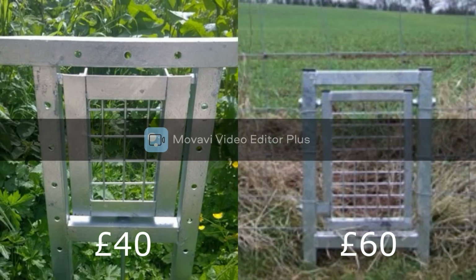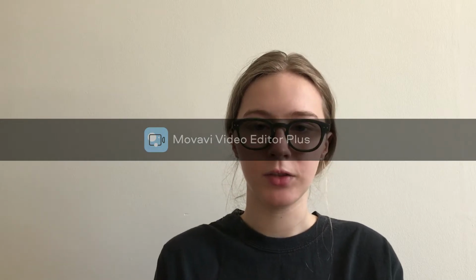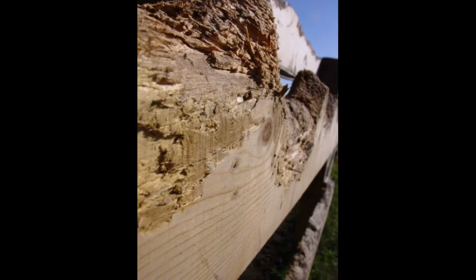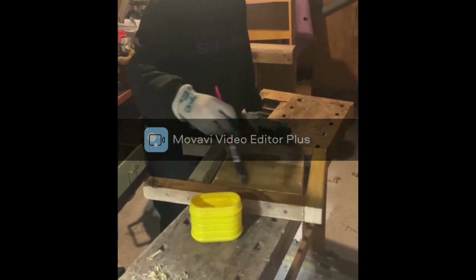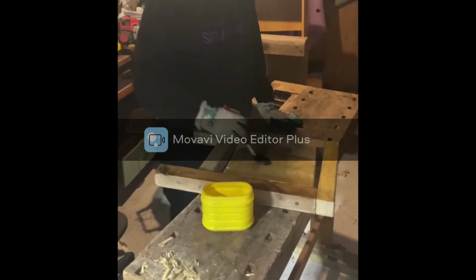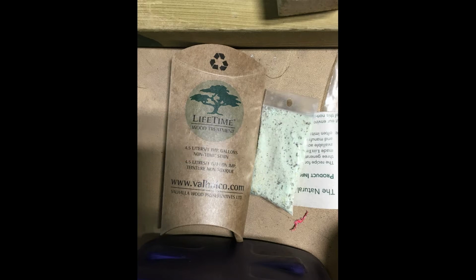Individual pre-made badger gates can cost anywhere from £40 to £60 each, excluding delivery and installation costs. These tend to be manufactured from galvanised steel or aluminium for optimum strength and longevity, as wooden gates have a possibility of rotting or being damaged by chewing. To resolve this problem, the wood used was treated with a non-toxic, low-odour preservative product called Lifetime Valhalla, which ensured animals would not be harmed if they ingested any chewed wood.